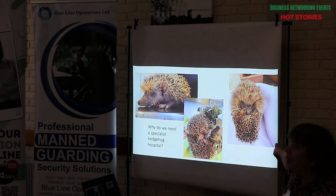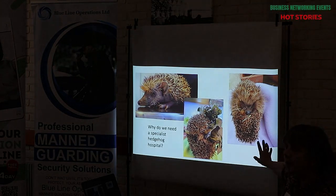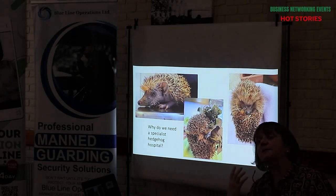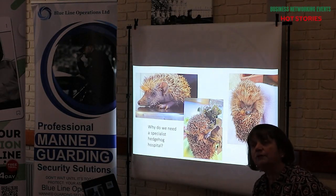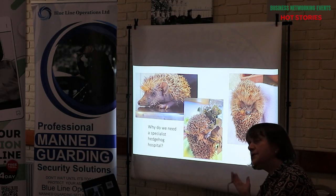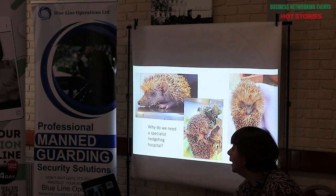And then the final one, is it round? It's sausage shaped, isn't it? That one is starving. It's all head, and if it wasn't for the spines, and if you could see down to the skin, you would see the spinal column and the ribs. But the spines tend to cover it up. That one is absolutely on the edge of starvation. So those are the sorts of patients we get brought in by the general public.